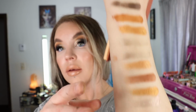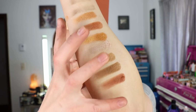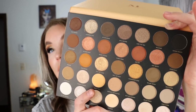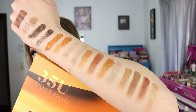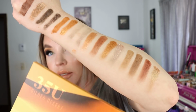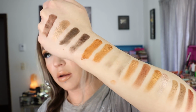And then let's just do a couple more here for you, just so you can see. And I almost wasn't gonna go for this one, and I'm sure glad that I did, because again, newer formulation and it's super, super nice. So that is the Morphe 35U Gilded Desert palette right there. And that is what I've got on my eyes today.